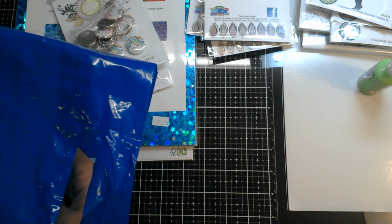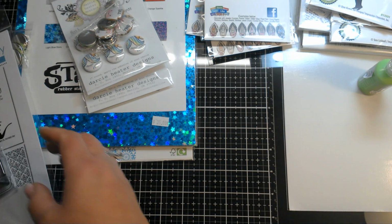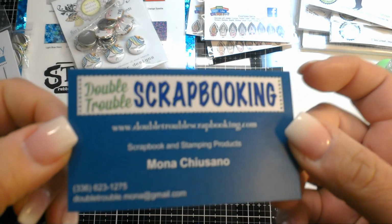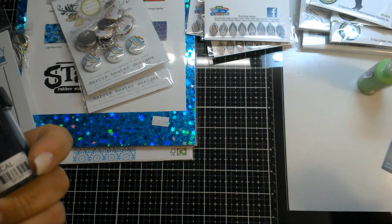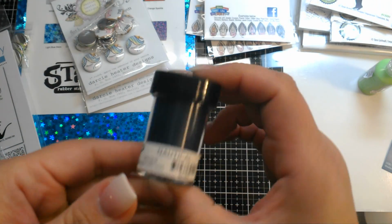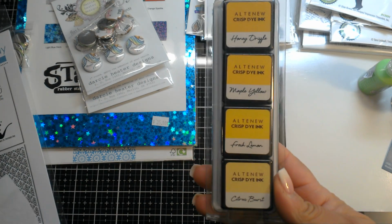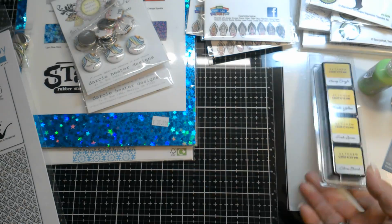And then the last stamp booth, let me see here, was Double Trouble Scrapbooking. And I got some navy embossing powder from Sparkle and Sprinkle, so they carry their brand. I got some Altenew inks. These are the yellows. I didn't have those before.